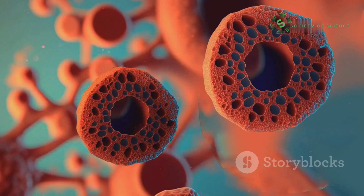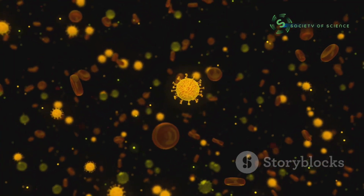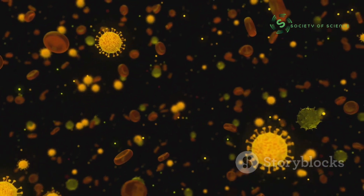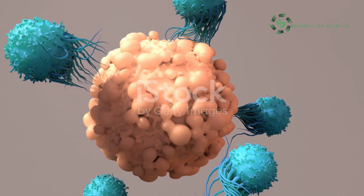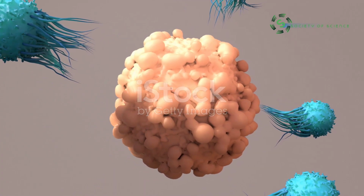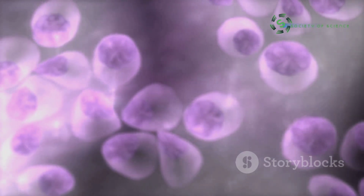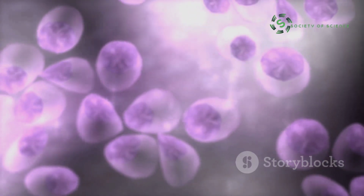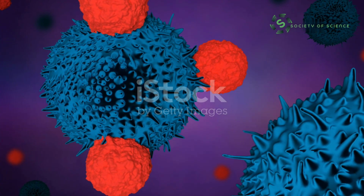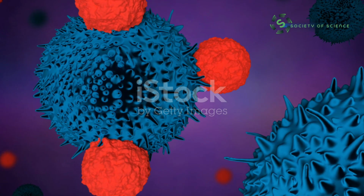There are different types of T cells, each with its own specialized role. Cytotoxic T cells, also known as killer T cells, are like assassins, directly targeting and destroying infected cells. They do this by releasing toxic substances that kill the infected cell and the virus inside it. Helper T cells, on the other hand, are like the generals of the immune army. They don't directly kill infected cells, but they play a crucial role in coordinating the immune response. They do this by releasing signaling molecules called cytokines, which activate other immune cells, like B cells and macrophages, to join the fight.